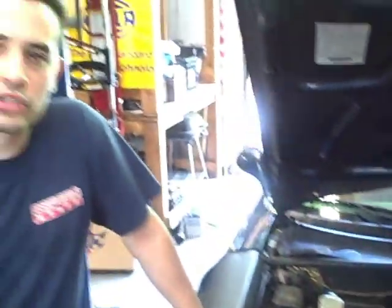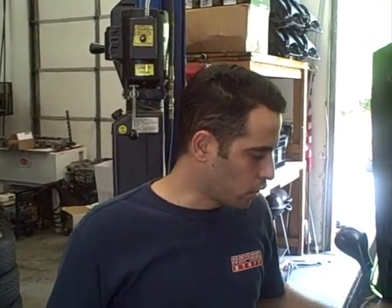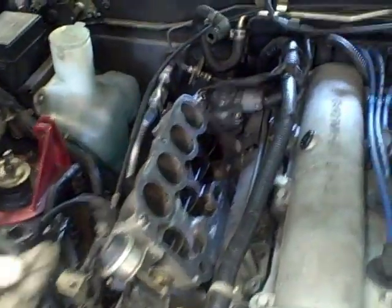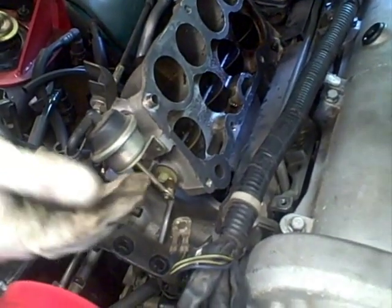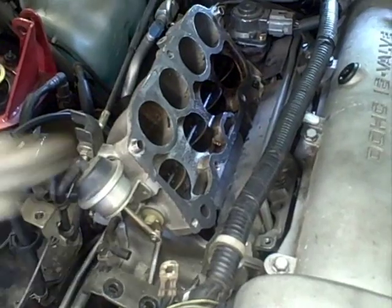Well, this is one of the most common issues that we see on the 99-2000 car when the check engine light comes on. And the code is typically EGR flow excessive. Now, interestingly, what's happening is that one of the ports for the EGR is getting clogged, and it usually happens near the throttle body.